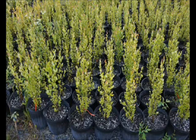The best size to plant in the landscape is probably something that's potted or balled and burlapped. But if you're going to plant a thicket, you want to buy hundreds of them and plant them in groups of 3 and do a mass planting. And I recommend that you plant them in straight rows so that you can mow up and down the rows and get adequate weed control.